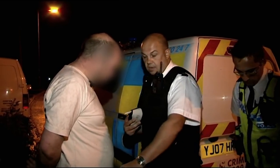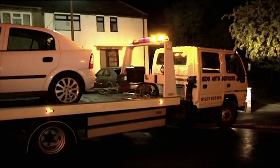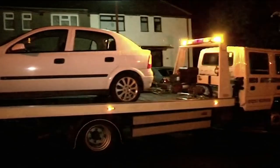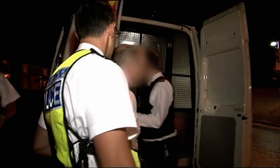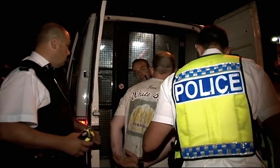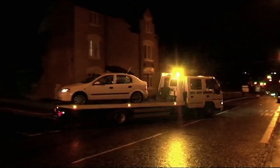Yes, but it's 67. Anything over 35 is over the limit for drink driving, OK? He's drunk. As far as we're concerned, there's enough evidence there to show that he was driving the car. This time, there'll be no second chance. So you understand why you're under arrest? Not really, no. All right, failing to stop for police, mate, and drink driving.